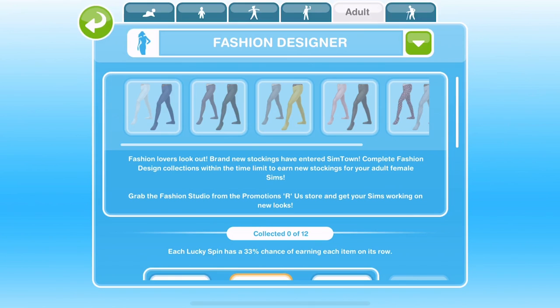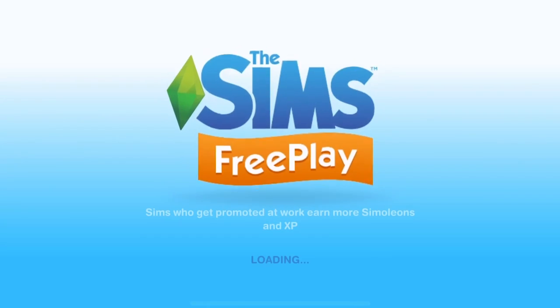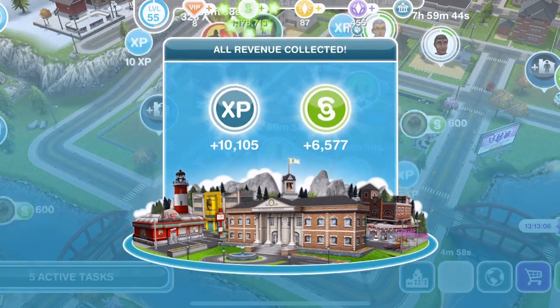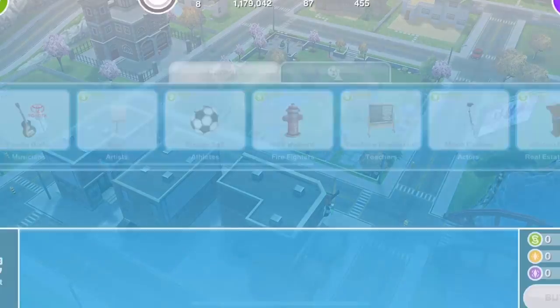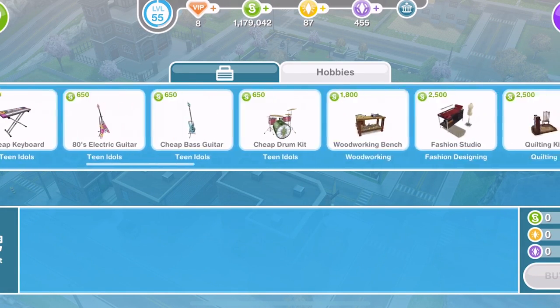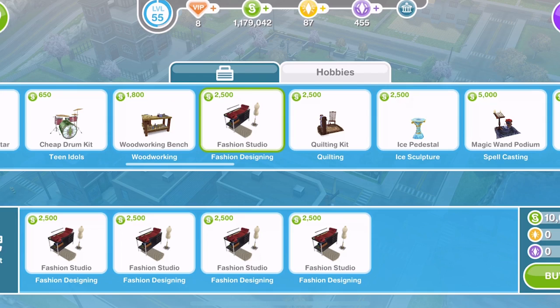I'm sure most of you do have a fashion studio, but if you haven't, go out onto the town map and your promotions.us store is, I've just collected all that revenue, the promotions.us store is here, just south of the park. You click on that and in the hobbies section, you can buy, where are they? The fashion studios here for 2,500. Once you have purchased them, I don't need to buy any because I'm sure I have an absolute ton of fashion studios in my inventory. But once you have got them, you just add them to your cart here and then you click on the little buy icon and they will go into your inventory.